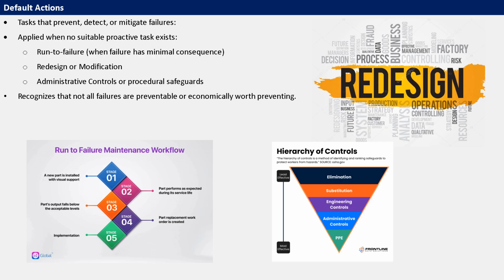Administrative controls are also used as a default action. These include procedural changes, training, signage, or manual checks to manage risk when technical solutions are unavailable or impractical. The key idea is that not all failures can or should be prevented. Instead, RCM focuses on managing risk intelligently by applying default actions only when proactive maintenance is either ineffective or inefficient. This avoids unnecessary maintenance and directs resources where they matter most.